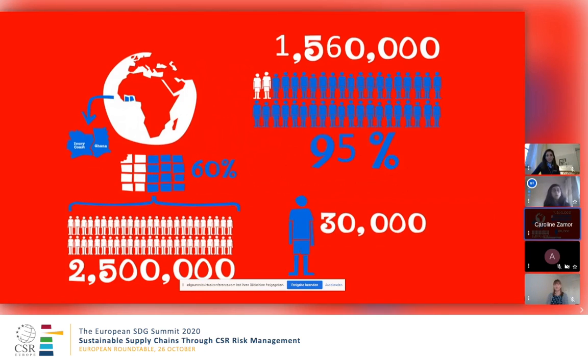So 60% of the world's cocoa comes from 2 countries in West Africa, Ghana and Ivory Coast. This cocoa is produced in about 2.5 million small farms. There are no big cocoa plantations, it's all smallholder farms. On these farms are around 1.56 million children engaged in child labor. And 95% of these children are working in hazardous child labor, which means they're using machetes and pesticides, things that children should not be doing. And on top of this, there's an estimated at least 30,000 people, children and adults, who are victims of modern slavery. So they've been trafficked, they're in forced labor, unpaid labor.